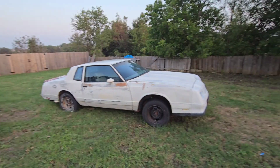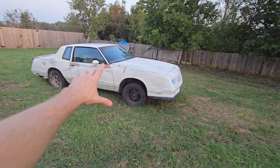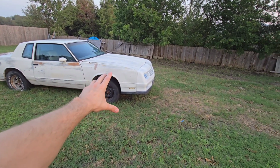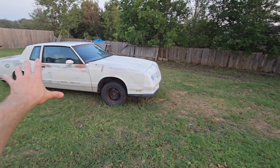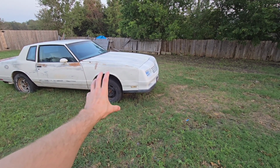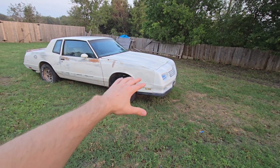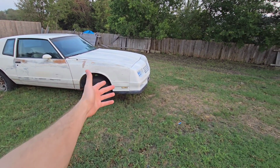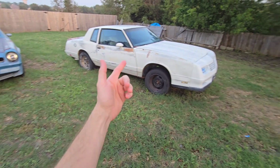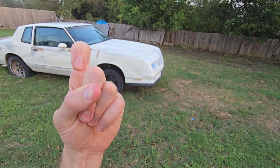I don't know what you think style wise going with the Monte Carlo. I really like the NASCAR style look. You know, the 15s, the Bassett wheels, 15s, big old meaty tires. What do you think? Black rally wheels with some big old meaty tires. Of course, it's not gonna sit that high once it got engine, transmission. And what's crazy about these is you can put coilovers in the stock control arms. Try doing that with the Mopar. You can't. Ask me how I know.